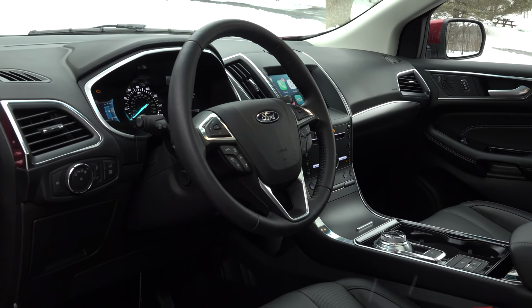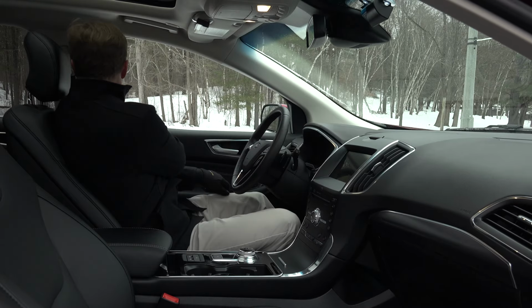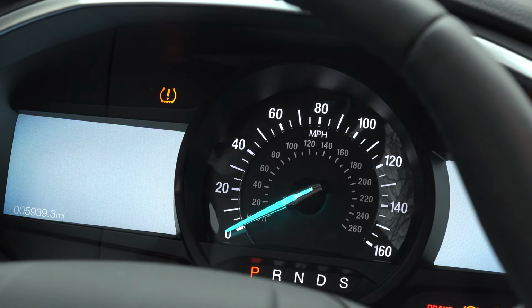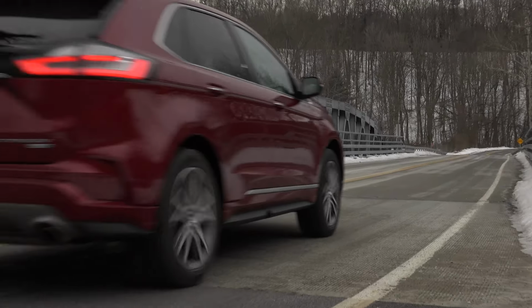Built upon Ford's CD4 platform, which also underpins products such as the Fusion and Lincoln Continental, this second-generation Edge debuted for the 2015 model year and moves into 2019 refreshed with a new look and a host of new features.